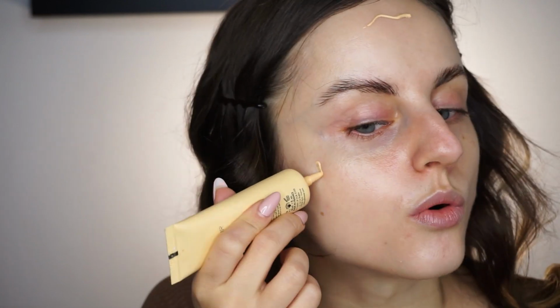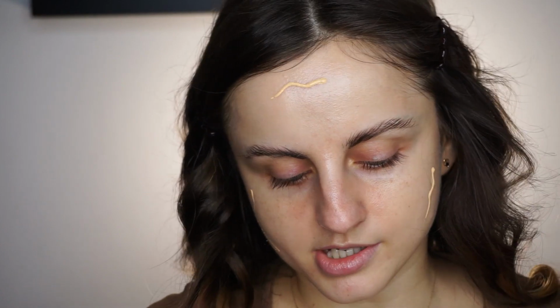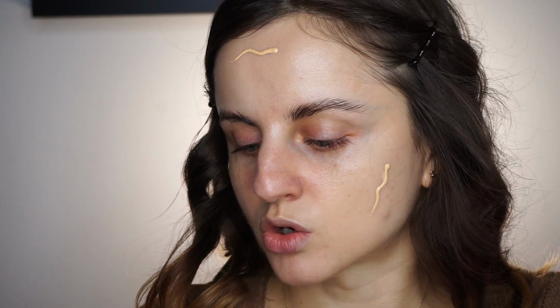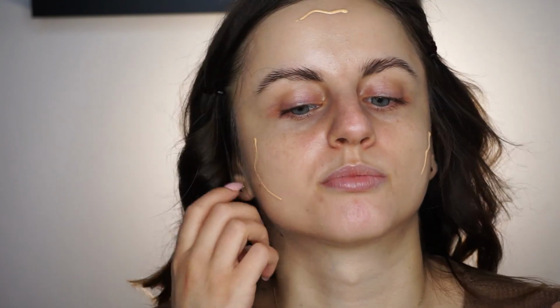I'm going to use two primers today. I went from not priming at all to using two primers. So I'm going to use this Makeup Forever Dullness Eraser Primer, and I'm going to apply it basically all over the face, concentrating it on the perimeters, because in the center I'm going to apply the Level Primer by Beauty Blender. This one is a smoothing primer. It blurs out the pores, while this one, no idea what it does. Probably some color correction. It just enhances, I don't know what. Radiant base. Okay, enhances the glow basically. Probably, I don't know.